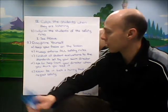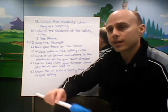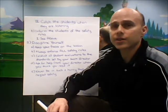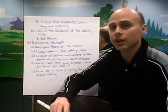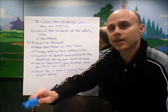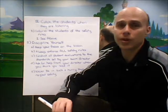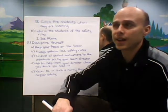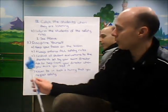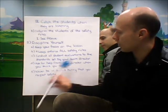And that is extremely important for safety, because as each level gets higher, the skills get more complicated, and there's an assumption, rightfully so, on the part of the instructor that the student should be able to do certain basic skills on their own. If you're expecting a student can swim across the pool and you're all the way on the other side of the pool and they cannot achieve that, you're increasing the risk to that student. So it's very important to conduct all evaluations to the standards set by the program, by your swim director.